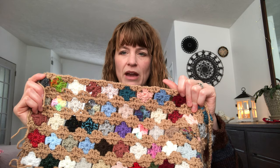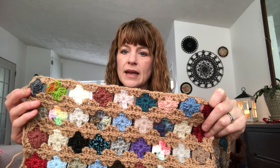I'm modifying the way in which I am joining my strips. It's different than what the pattern calls for, but I am just doing one round of the joining yarn color. The original pattern calls for two rounds. I've eliminated that second round, and I am using a slip stitch to join my strips together as I crochet along.